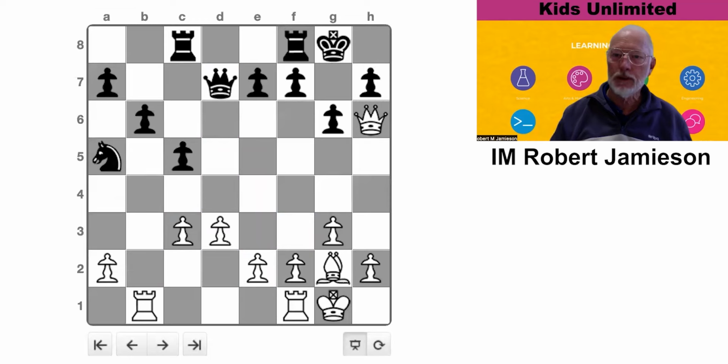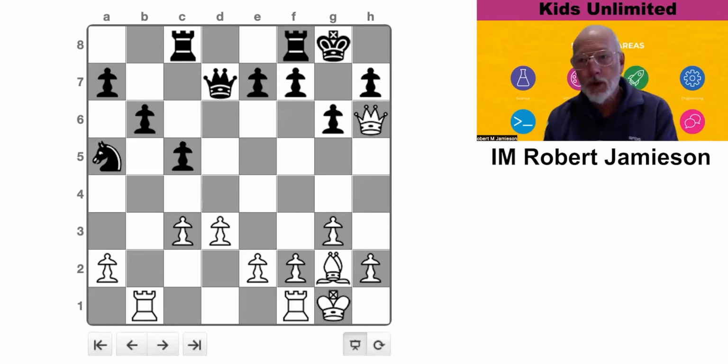All right. This is one of my favorites and one of the most mysterious. So this is Karpov versus Korchnoi, one of their infamous World Championship games. Okay, Karpov is playing white. It's his turn to play. Materials equal, bishop for knight. So have a little think. What move would you play as white? Pause the video now.